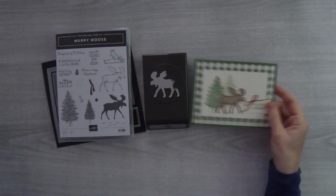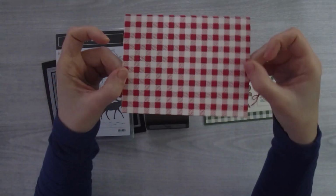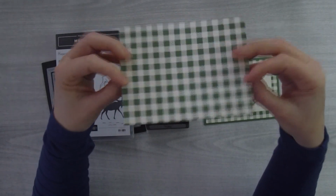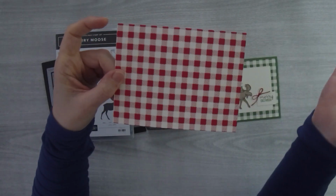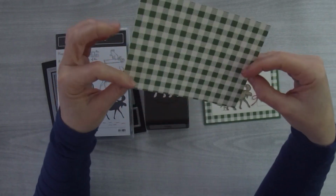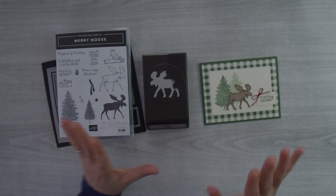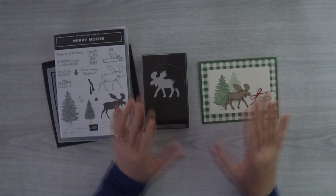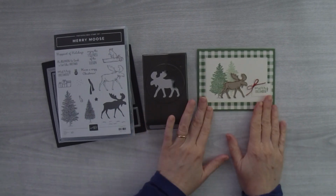The nice thing about this paper, it's garden green on one side and real red on the other. So it's just a really nice one color paper that you can work with. So it's nice, especially for beginner stampers. It's perhaps a little easier to work with. And I love this card.